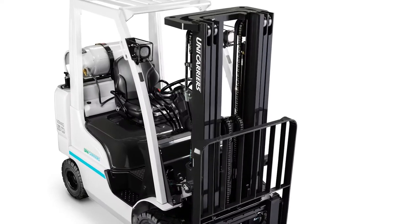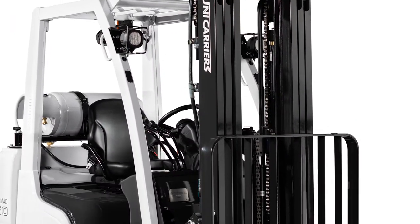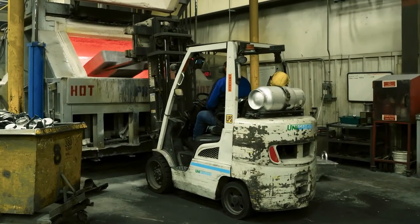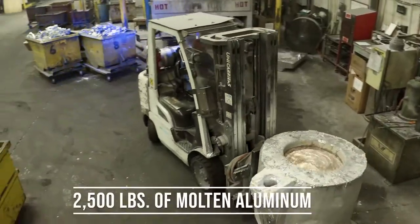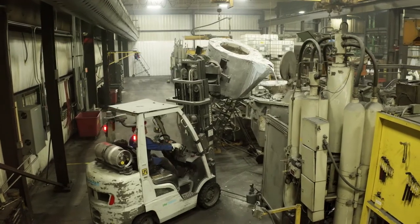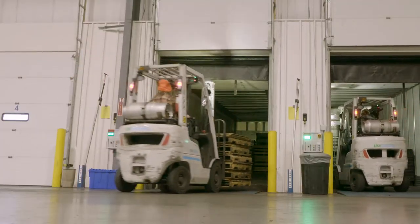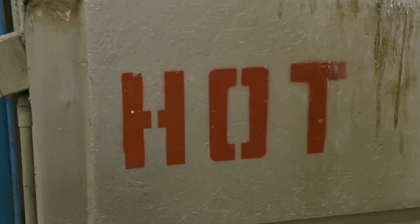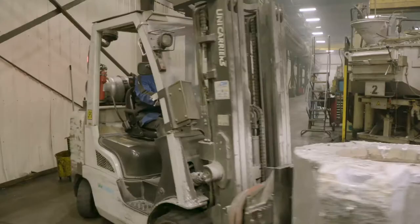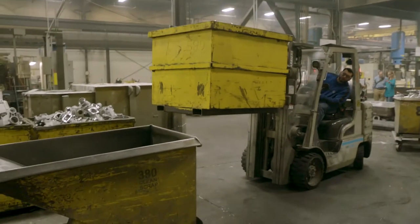This is what a UniCarriers forklift looks like coming right off the assembly line. Pristine and perfect. And this is what it looks like working three shifts a day, carrying 2,500 pound ladles filled with molten aluminum heated to 1,300 degrees Fahrenheit, with dust, dirt, uneven floors, and an air temperature that can reach 102 degrees. A UniCarrier forklift redefines reliability, engineered to not only operate in the harshest conditions, but excel in them.